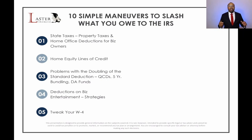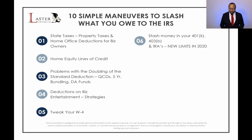Number five, can you believe that as of 2020, there are millions of Americans that have not tweaked their W-4? The tax laws have changed, but they have not tweaked their W-4s. What is going on? I don't know. Folks, tweak your W-4s. Make sure that it is right for you. Which brings us to number six.